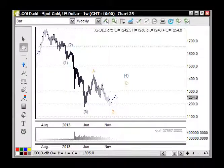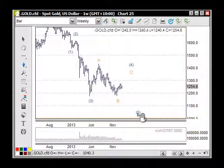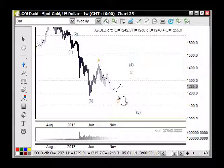Welcome, and here we're looking at gold on the weekly chart, and I just wanted to point out that we are looking for wave 5 down through to here, and it's not right to put wave 5 just in here, of course, because of this move down here, because it's in 3 waves down here, and it's highly likely that it's a B wave.